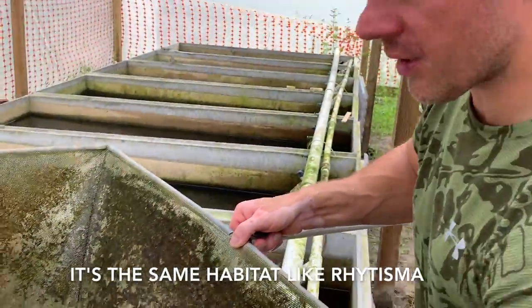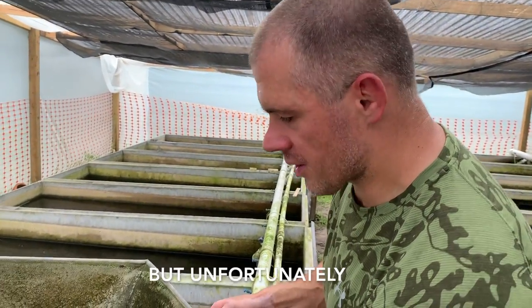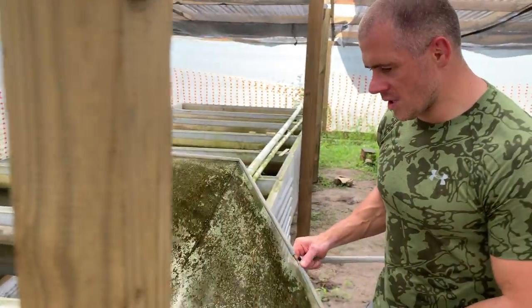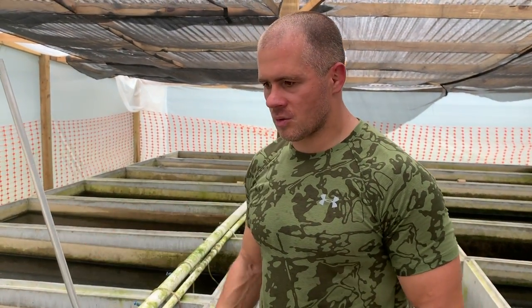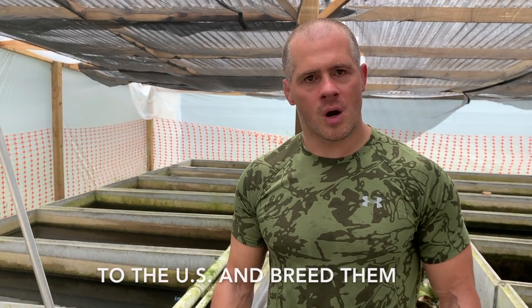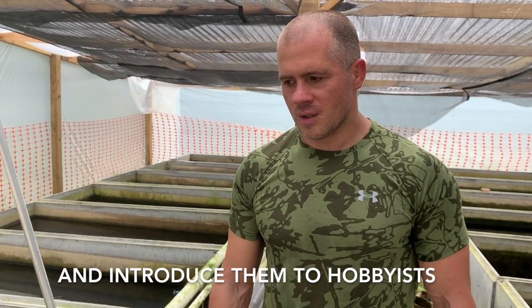It's the same habitat as Rotisma, Saxaola Basin. But unfortunately, I couldn't find Rotisma. Like I said before, maybe they migrate more south than Panama. Right. And next trip, I hope I can collect them and bring them back to the U.S. and breed them and introduce them to habitat.